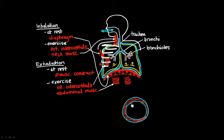There's also some mucus lining these tubes to catch any bits of debris that are breathed in. And because of this contractile ability of these tubes, we have another way to modulate or regulate the amount of air entering or leaving the lungs at any time.